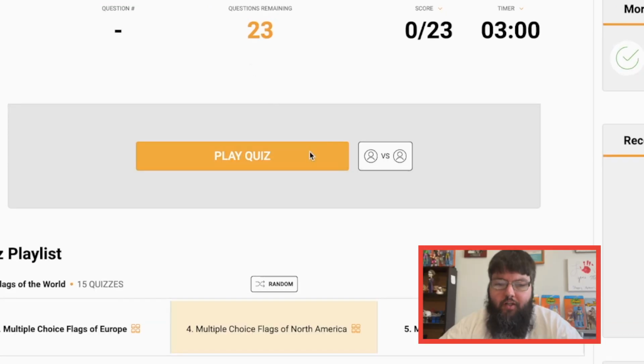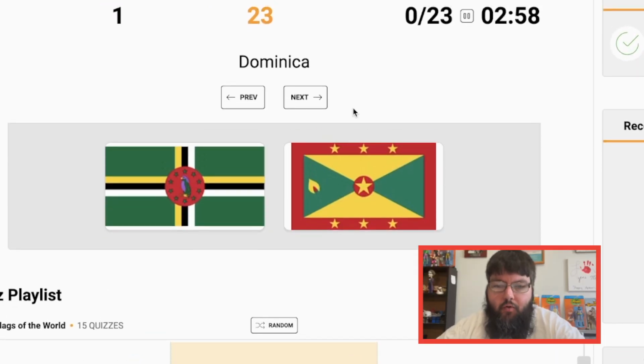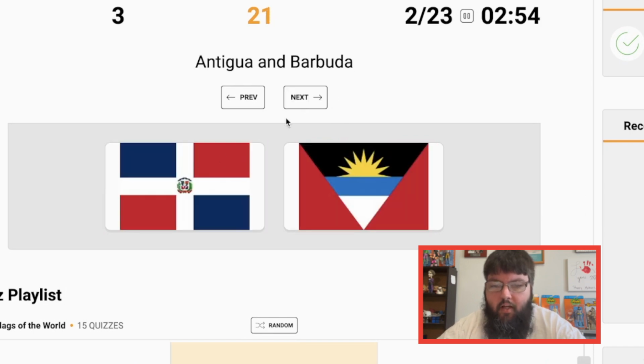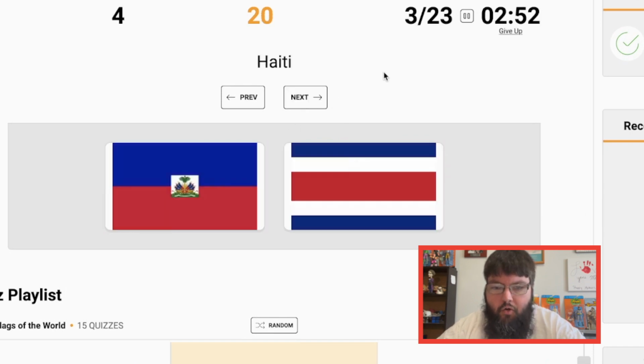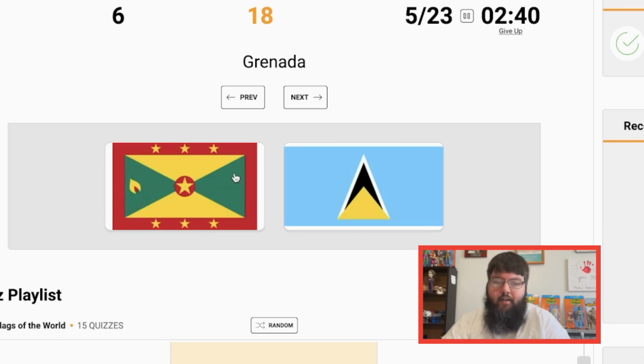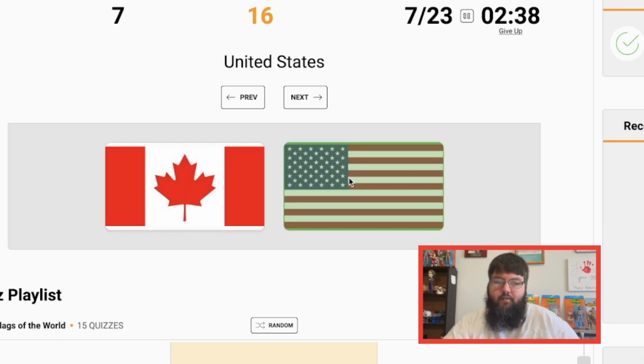Let's do a multiple choice just to see if we can have. All right, so here we go. Dominica is going to be this. Trinidad and Tobago is here. This will get me a little bit more just familiar with the flags. Haiti is this one. Dominican Republic is this one, is to where that is. That's the one that I missed. Grenada is this one. United States, obviously.